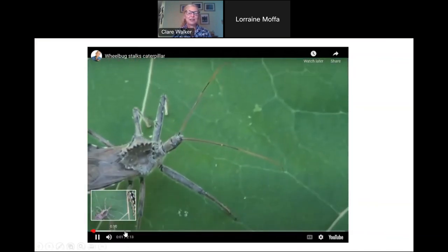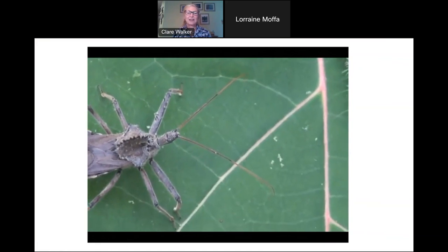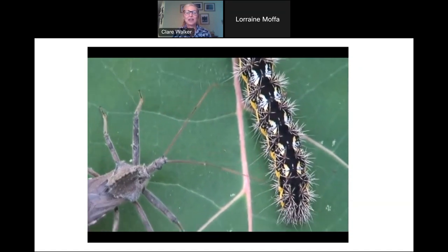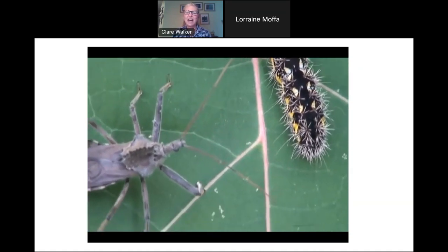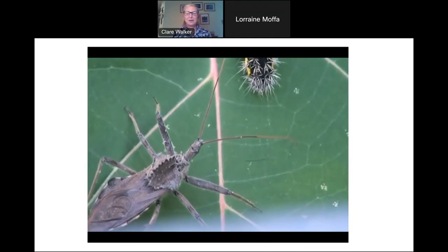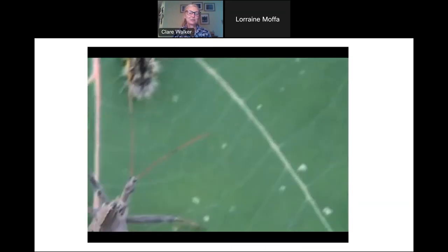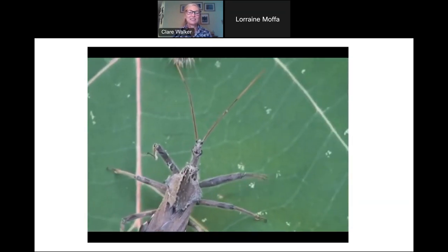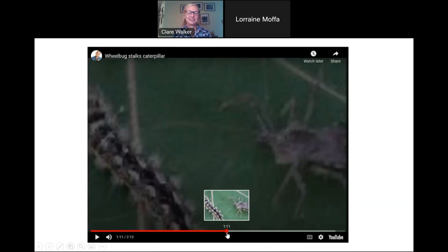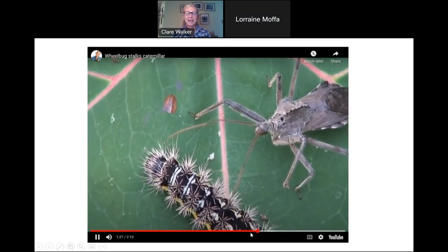because it takes quite a long time for this wheel bug. It has a shape like cogs on its back, which is why this one's the wheel bug, to actually decide when it's safe to attack, because those spines are very sharp, and a lot of them have tips that are poisonous, so that they protect the animal. So he keeps circling around to decide when it's going to be time. I'm going to fast forward him just a little bit, because it does take the wheel bug a really long time to decide whether it's going to be safe to attack this caterpillar.